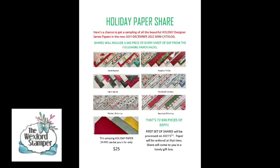The first set of shares will be processed on the 5th. So the first group of people that have contacted me and asked for a share, that order will go in on the 5th. And then any more that come in after that will go later. So if you want to get in right on the 5th, please let me know. Of course, the share will come in a lovely handmade box, and you will really enjoy it, and it will give you lots and lots of great paper when it comes to holiday card making. So think about that if that's something you'd like.